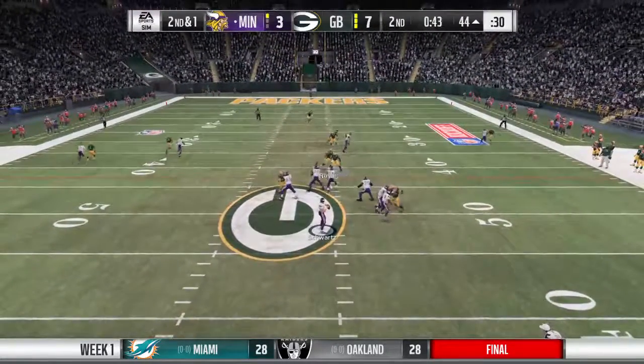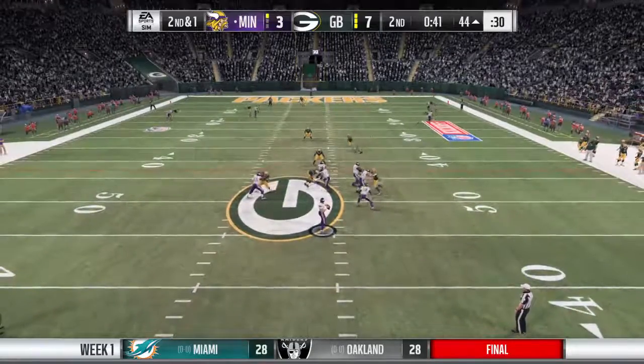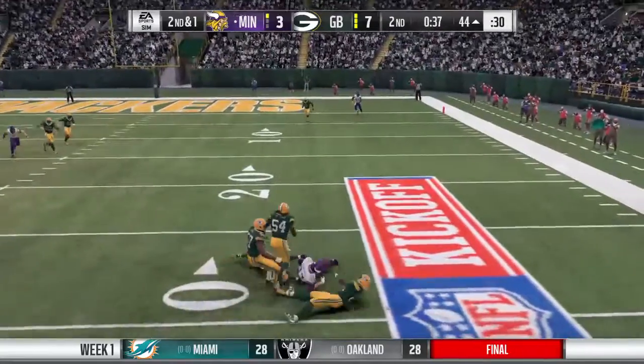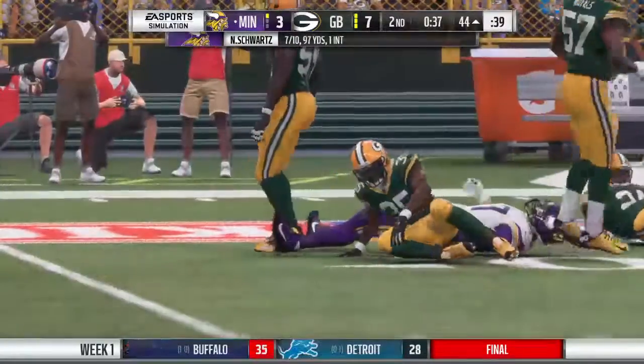To throw on 2nd down, Schwartz. And the hit jarred it loose. It's incomplete.